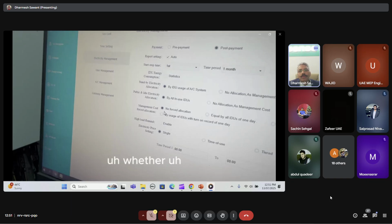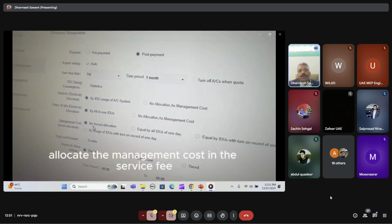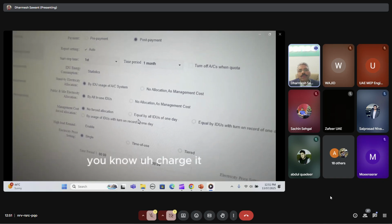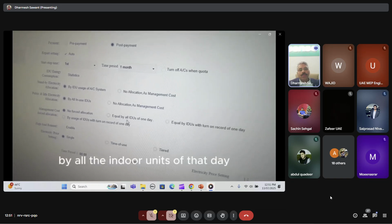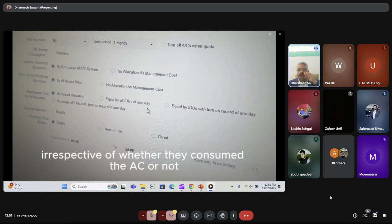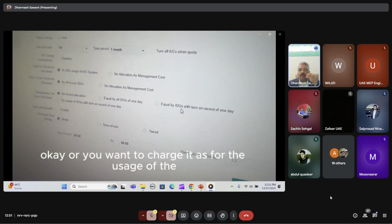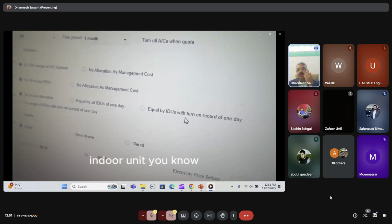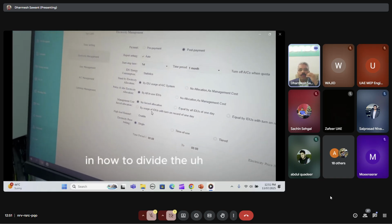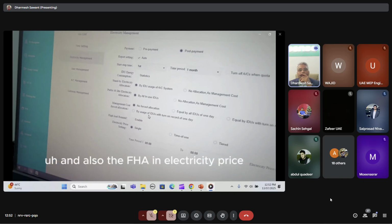Whether you don't want to allocate the management cost, or you want to allocate it in the service fee, not as the billing of the AC, or you want to charge it to the tenant equally by all the indoor units of that day, irrespective of whether they consumed the AC or not, divided equally among all the apartments. Or you want to charge it as per the usage of the indoor unit on that particular day. So that you can decide. There are various options available in how to divide the consumption of the common area and also the FAHU.